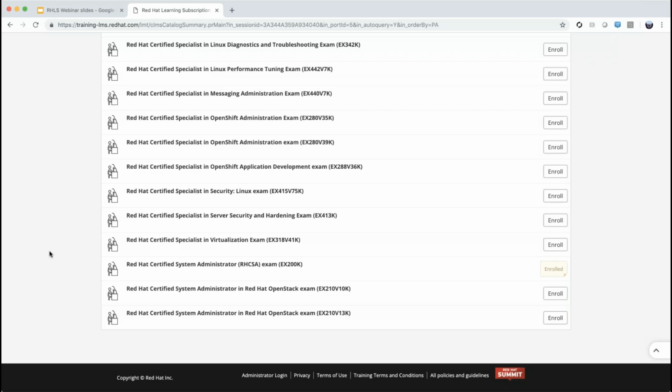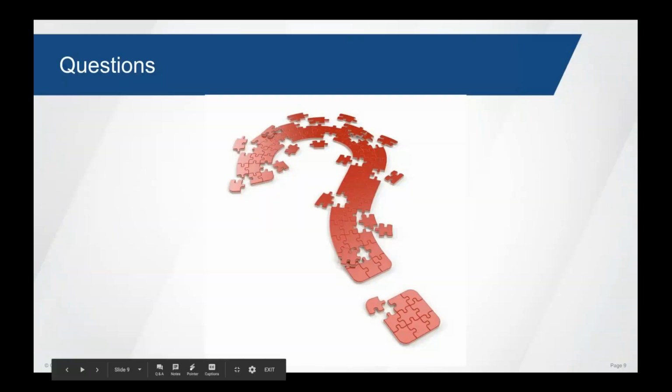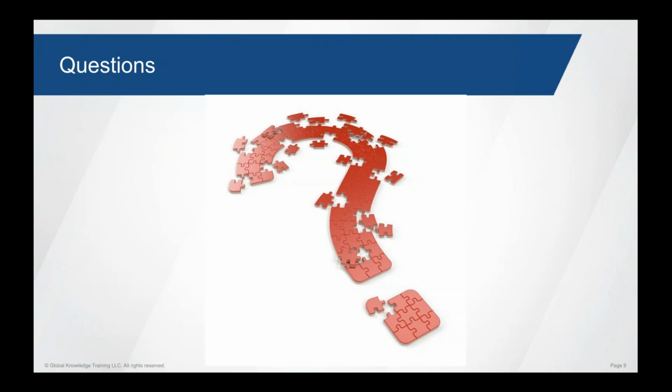Okay, and I think the last question I have here is just to clarify whether these courses are developed by Red Hat and hosted by Global Knowledge. Okay, go ahead. No. They're going to be developed by Red Hat. The content is developed in-house by our curriculum team at Red Hat.